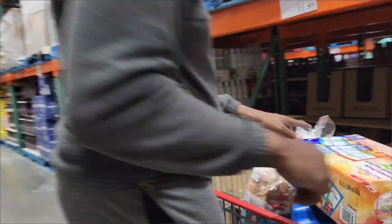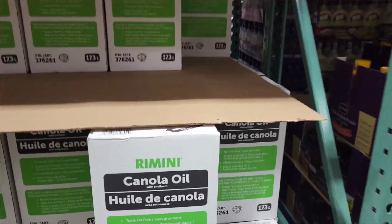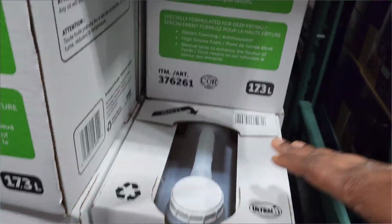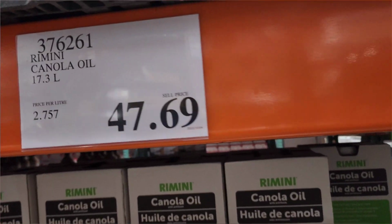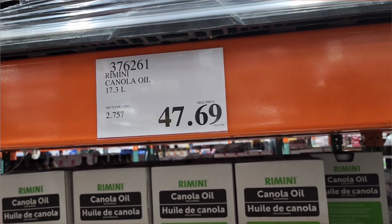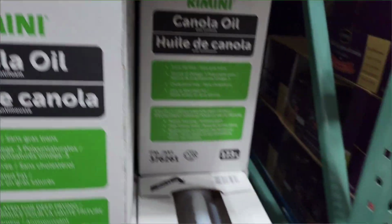$47.69. Very economical. Guys, we bought this oil when we nearly arrived. 6 months, we're still using this oil. It's really been very economical. If you're looking to buy oil, buy this big one. Just close your eyes, buy this big one. $47.69. Look at it here. For 6 months, we've been using this gallon of oil.